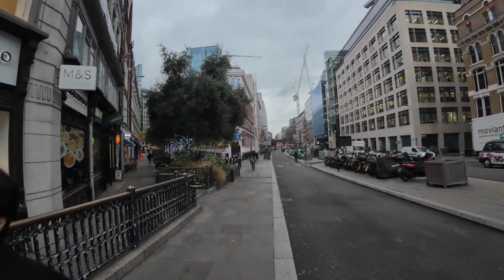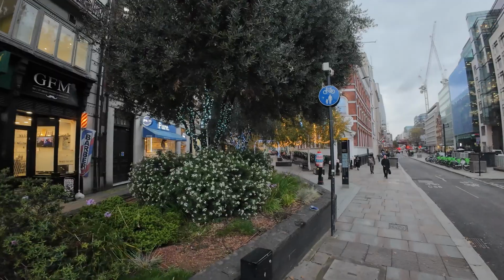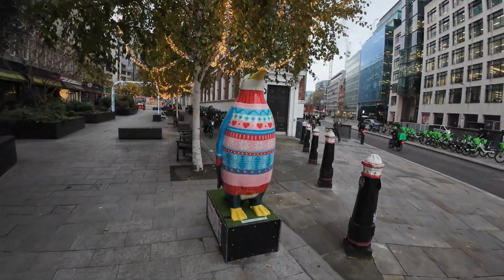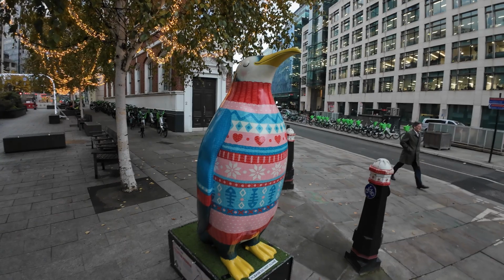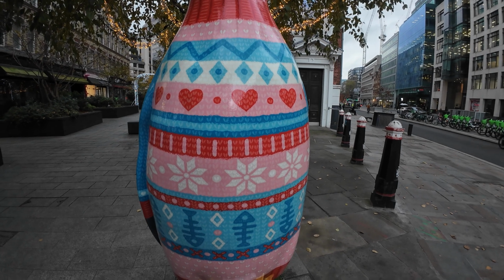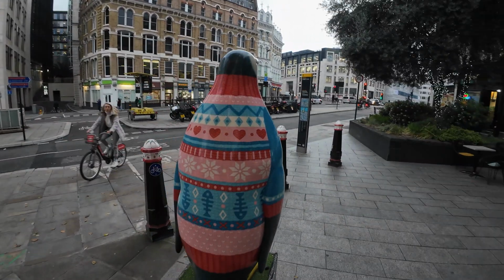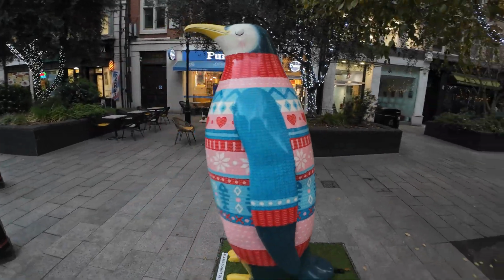We've got more Christmas decorations on the trees here. There we go. As we come to our 12th and final penguin, just here. And he's in a Christmas jumper with hearts and fish bones. Now this one is called a pullover penguin for obvious reasons. Let's just get a close up of the penguin and his jumper. So you've got hearts, you've got snowflakes, and you've got fish bones. And then let's just go around the back. Oh, and you've got the same round the back as well. There we go.